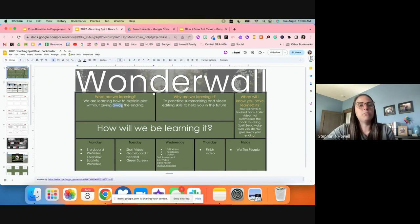So students had a wonder wall. A wonder wall is a great way to have your students look over information about what they're about to learn, and it is clearly laid out in an agenda way, so they know what are we learning, why are we learning it, and when have we learned it. This is from John Hattie, those three questions, and it's great to bring teacher clarity to your students so they know exactly the points and why they should be learning this information.